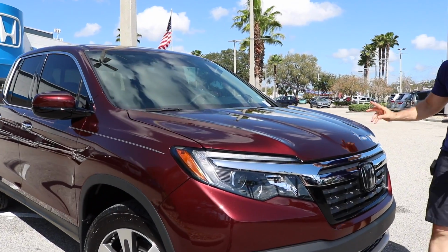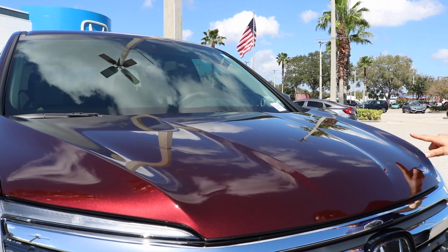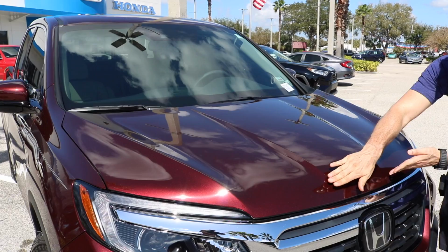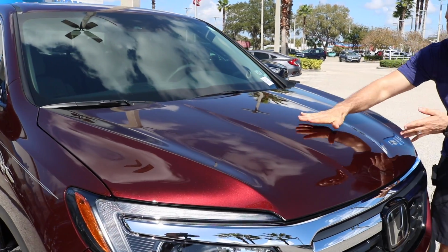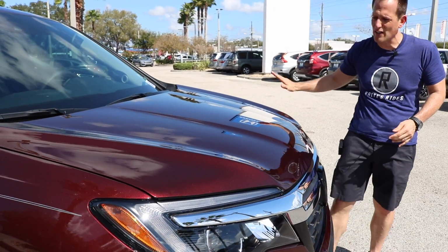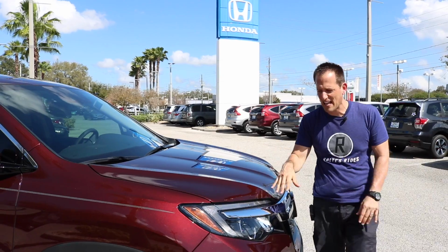Love what they did with the hood. The reason why is you've got these two nice peaks on each side and then a center raise, and it's really awesome how they were able to do a gradual increase in the raise of the design. Gives the truck some personality, better than just a flat slab of hood there. So I really like that touch.